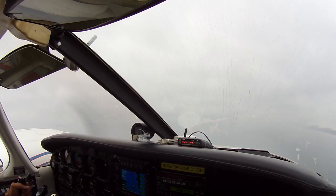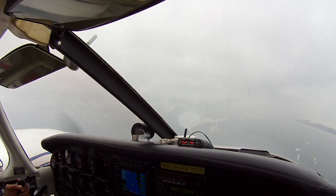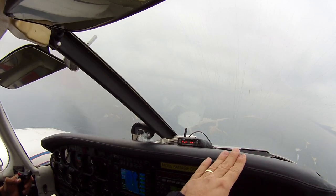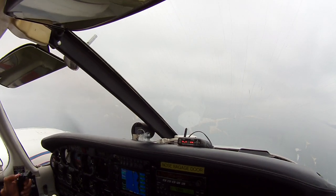Let's see how we do another steep turn here. We're going to roll out on the westerly heading. Did you see the shoreline? When you come back around on the turn and you see the shoreline on the right-hand side, it's time to roll out. Don't undershoot or overshoot, okay?